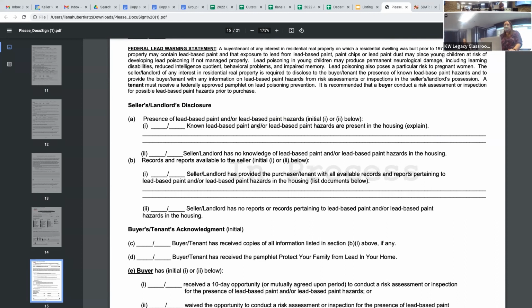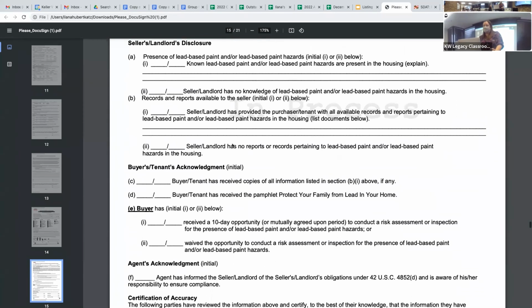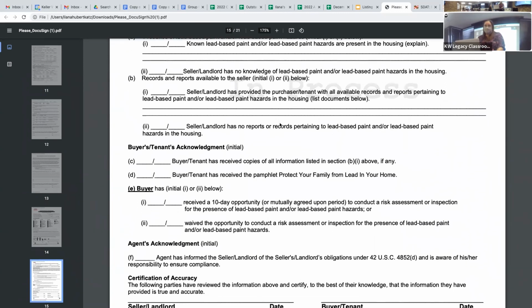Yes, you might be able to assume, but they just don't know. They didn't paint it. They don't know that lead paint was used. So this is talking about if they have knowledge of a lead paint hazard, if there was a report, if there was a problem that happened, those kinds of things they disclose. There could have been one before they owned the home, but they can't be held liable for knowing that. They're going to disclose what they know.